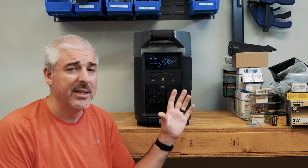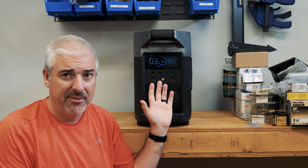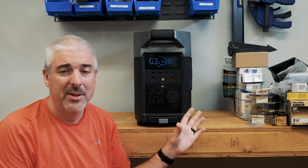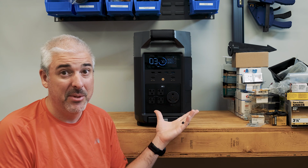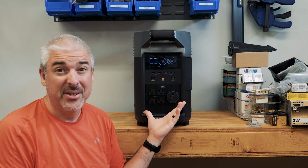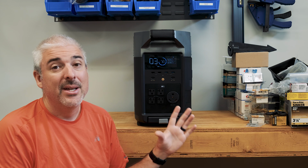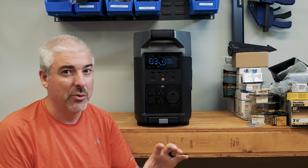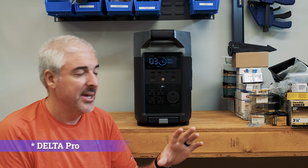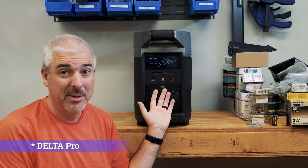But if you want something that serves as a foundation for a whole house backup, with great design, easy to use, has app connectivity, and is expandable, I don't think there's any other place you can get that. So you're going to pay a high price of admission, but if your mission requirements are that specific, I don't think you can go wrong with something like the Ecoflow Delta Max.